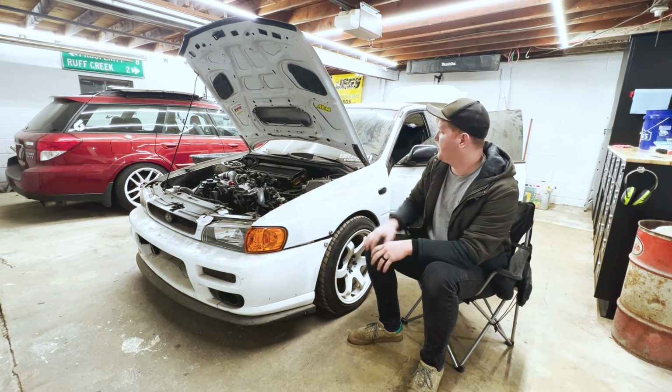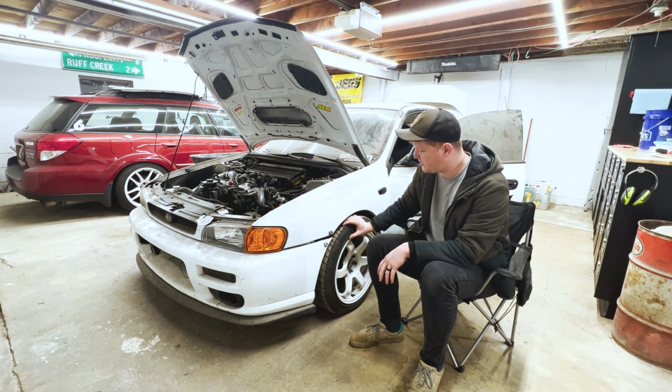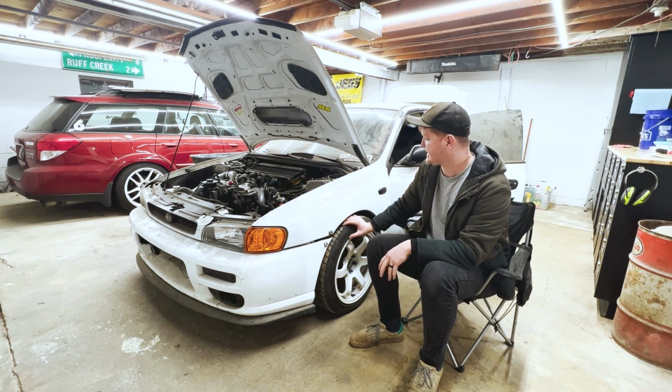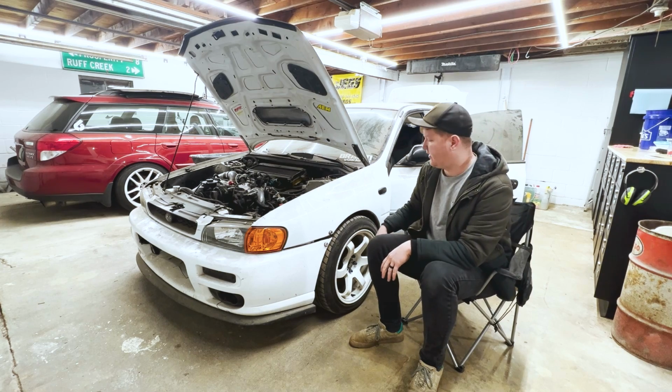I think I covered the motor pretty well. It's on coilovers now. I got rid of the lowering springs. I got a deal on some used HKS Hypermax 3 coilovers. I have not put a single mile on them and they're used. I have no idea if they're in good shape or not. They looked nice. They're on the car. It's not low. I could definitely go lower, but whatever.